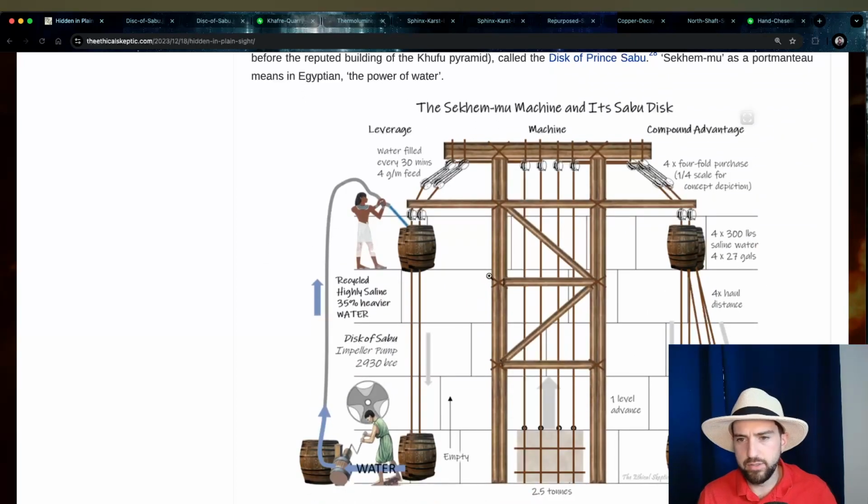Okay, so we have a nice explanation here. So basically what the ethical skeptic is trying to say is that it is a lot easier to lift a stone like this upwards than it is to push a stone over a long period, over like a mile-long ramp or whatever the current mainstream explanation is. And so that's what he's saying here.